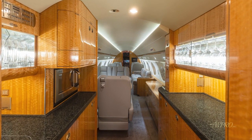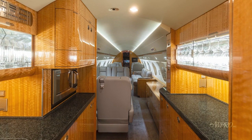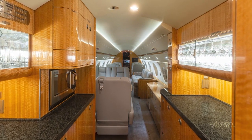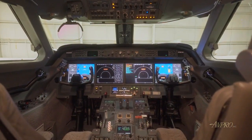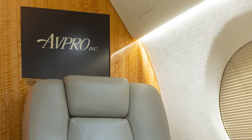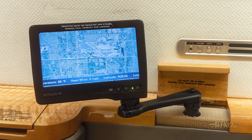Window-lined side panels are completed in an eggshell Alcantara. Herringbone pattern and lower sidewall dado panels are light gray-colored leather with a dark leather accent. Other features include GoGo Biz AVANCE L5 4G Internet, 21-inch forward bulkhead monitor, 17-inch monitor above the credenza, individual 7-inch monitors, and 2 DVD players.